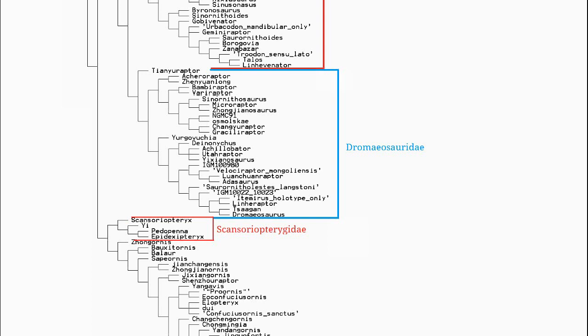You've got Microraptor, which is another flying specimen, and it definitely could have glided. And there is also a movement made supporting it being capable of flapping flight. But whatever the case, this is once again flapping flight being a derived feature of this clade. It's not basal. You would have Acheroraptor as basal, so not flying. Bambiraptor, Variraptor, Zhenyuanlong, all of these incapable of flight. And it's at the level of Sinornithosaurus, Microraptor, Changyuraptor, where you get the ability to fly.